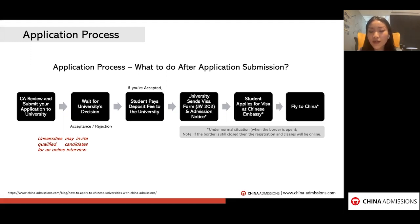The next stage is you use this GW form as well as your admission notice to apply for a study visa at the Chinese embassy in your country and prepare to fly to China and study in Chinese universities. But since now the border is not open, universities will only mail the admission notice to you. Sometimes the university just provides an electronic admission notice to you and the class will be taught online.